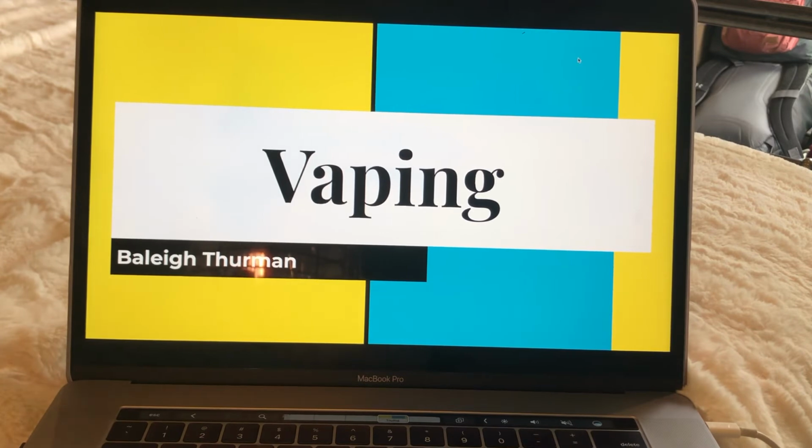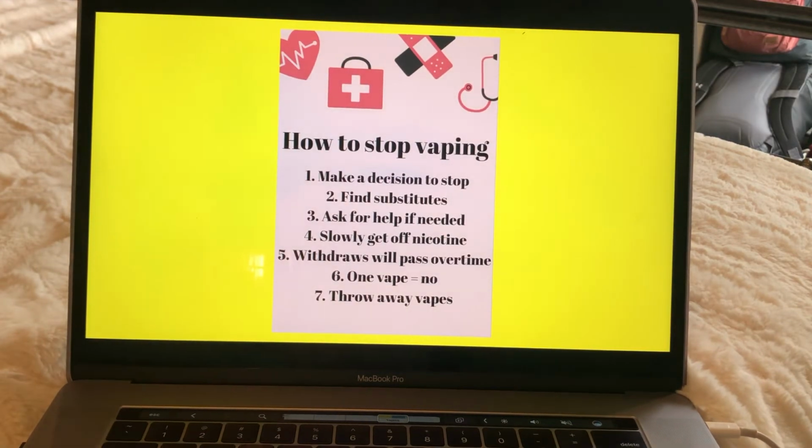So my health issue this entire semester was over vaping. So I made a few infographics, and this one, you can see it. It says how to stop vaping, and I just listed a few ways you can test yourself. So the first one's make a decision to stop. You can't force someone to stop vaping or smoking or anything in their life. They have to make that decision themselves.